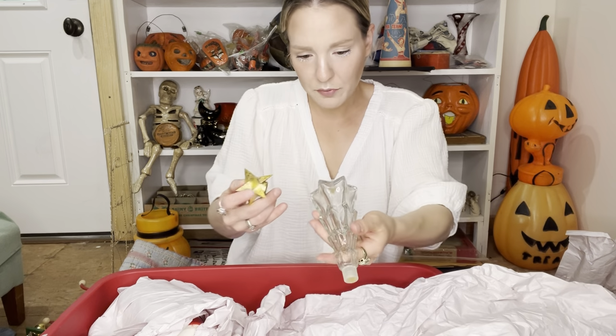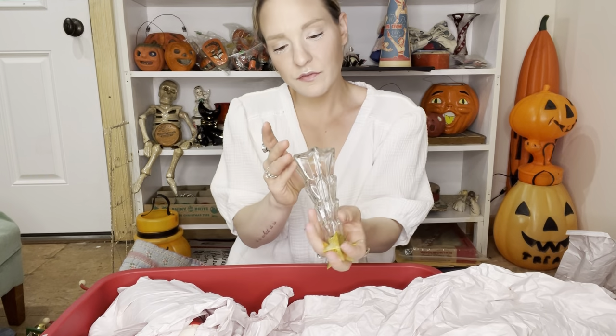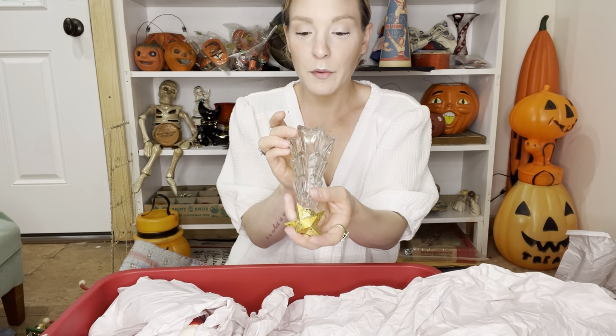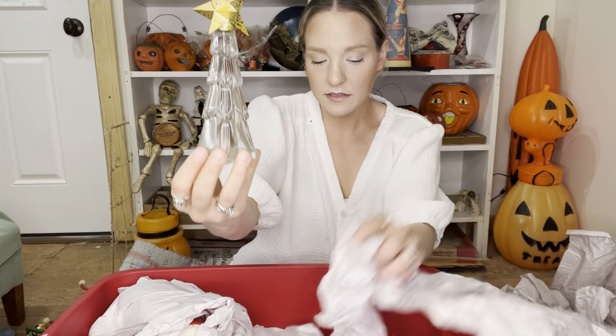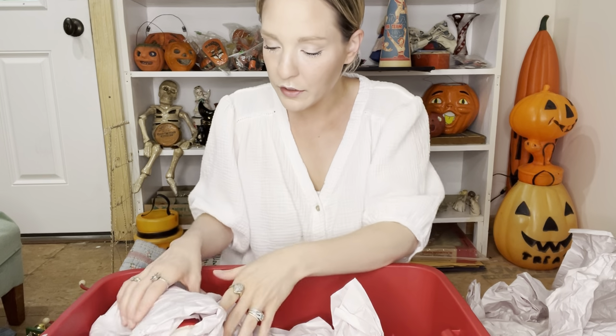This is cute. So I'm pretty sure this is Avon. Yep. This is an Avon Christmas tree perfume bottle, or I'm not sure if it was perfume or, oh, cologne, moon wind cologne. That's still really cute. That on a color changing light base would be really fun for Christmas. All right, we're getting a little older. Avon's not my favorite, but it is older.